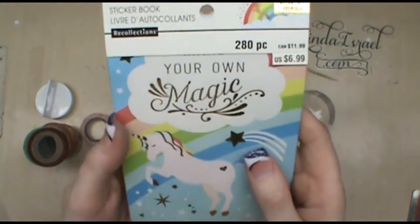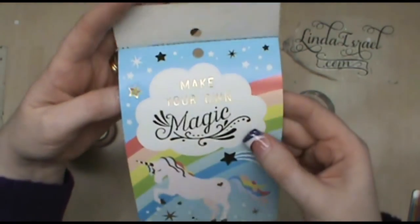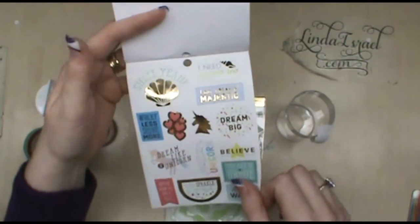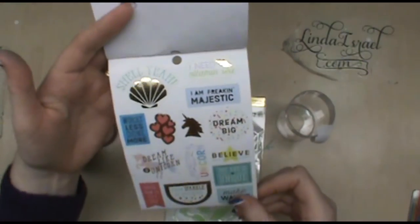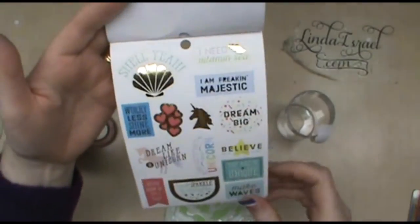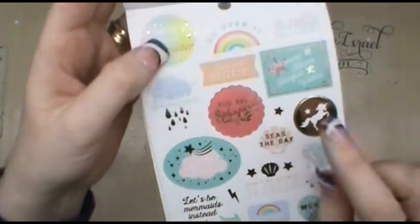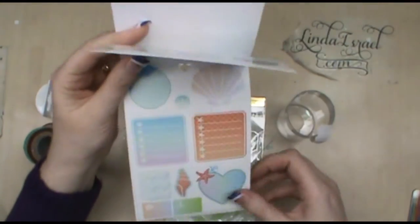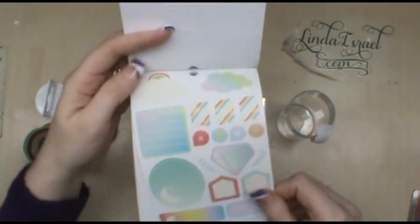And then this is a sticker book. So there's all kinds. Right off the bat, there's a big, huge unicorn sticker right there. Make your own magic. Lots of stickers there. There's mermaid stickers. Follow your rainbow. I'm freaking majestic. Don't you like that? Dream like a unicorn. There's some awesome ones here. I love them. You are magical. And let's see. I thought I saw one that says mermaid hair and I don't care or something like that. Oh, here it is. Mermaid hair, don't care. I just love these stickers.